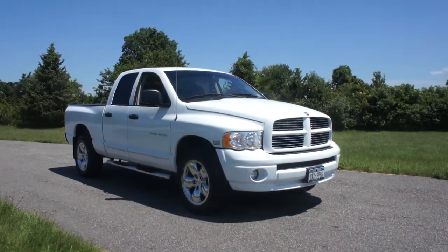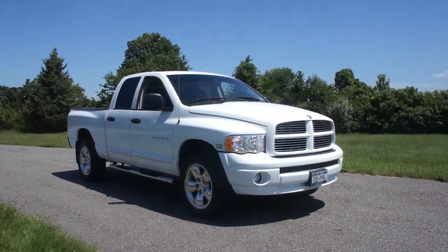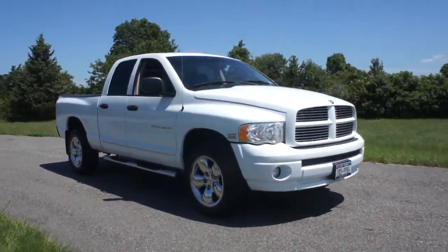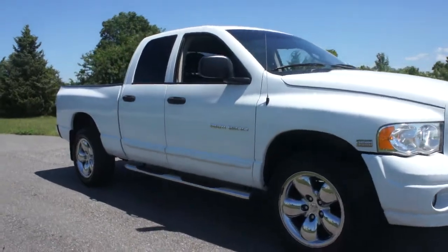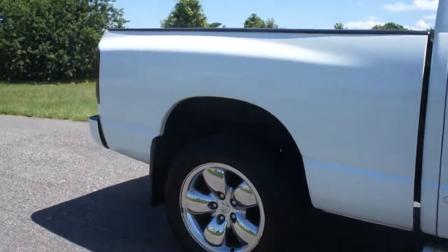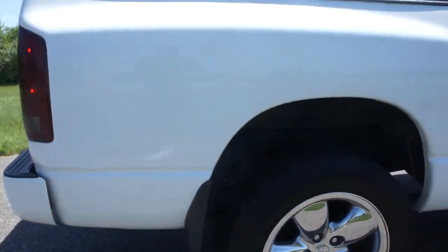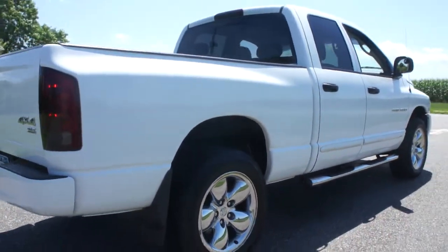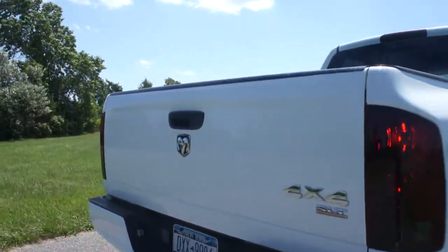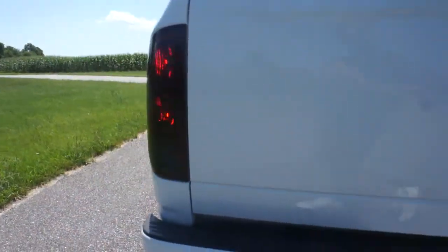We have a 2005 Dodge Ram 1500 Crew Cab Sport Package, so you get the monochrome bumpers. This one's got the big wheels on it and the Hemi. It's got a charcoal cloth interior, upgraded sound system, Super Chip, full exhaust, headers all the way back into Magnaflow. Sounds really nice.